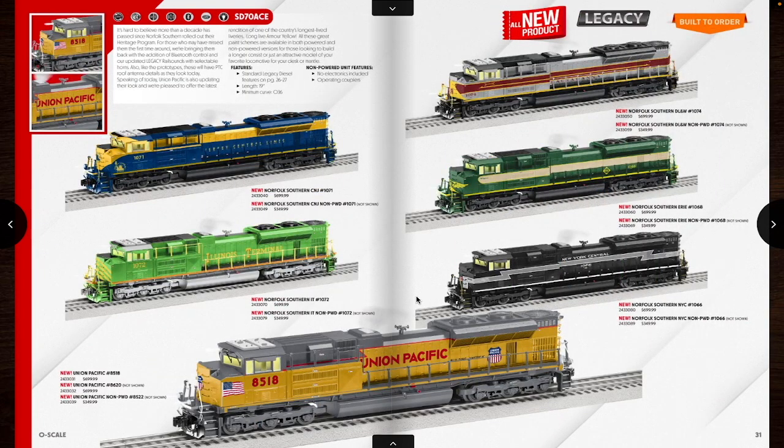And then we come into the SD70s. Yet even more SD70s. We just recently had a large shipment of these in various paint schemes. And like I said earlier, these things are having quite a power struggle. I don't know if it is the gearing or Lionel's manufacturer switched over the motors, but whatever it is, this recent run and probably this run as well of SD70s are going to be horrible.